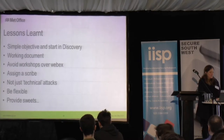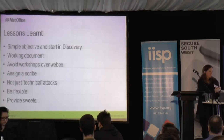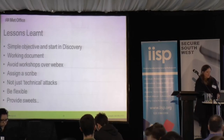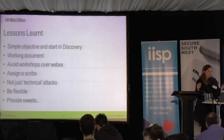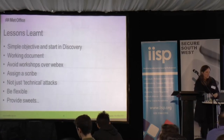So some of the lessons that I probably learned from this was I tried to use some really simple objectives. The two simple objectives that we used, and we started in discovery, was to attack the Met Office using this particular capability, and then attack customers using it, just to get them to think slightly differently from an internal or external point of view. I think if you had multiple attack trees, then it would be hard to maintain in the future. So this was an approach that I used that I think worked quite well.